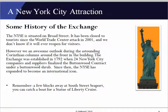The exchange itself was established in 1792 when 24 New York City companies and suppliers finalized what they call the buttonwood contract under a buttonwood shrub. Since then, the NYSE has expanded to become the international icon that it is today.